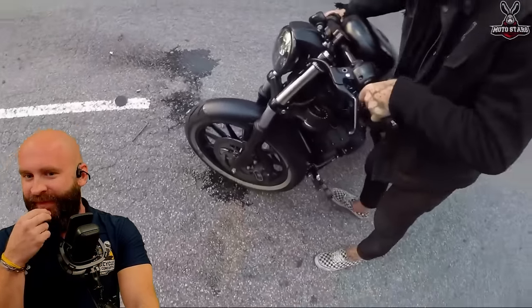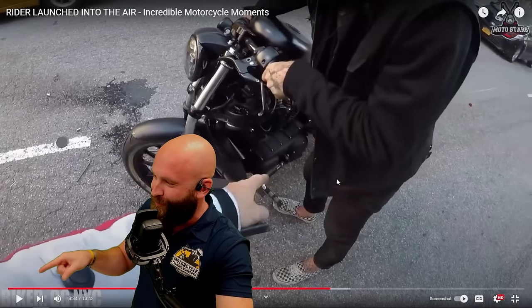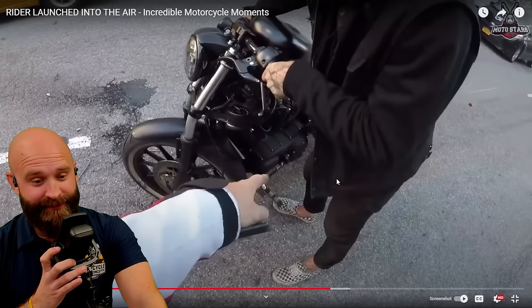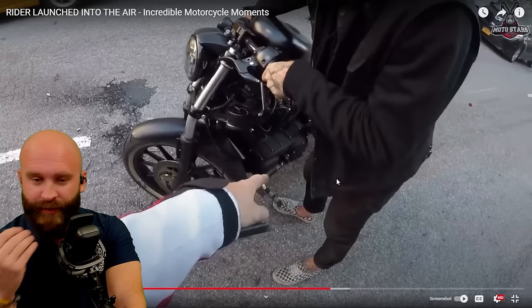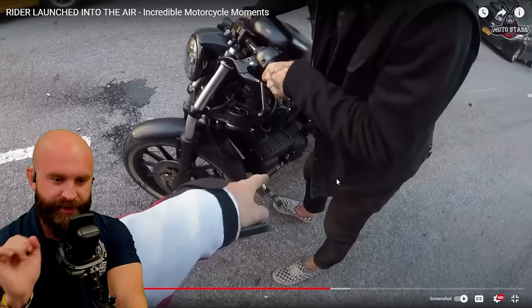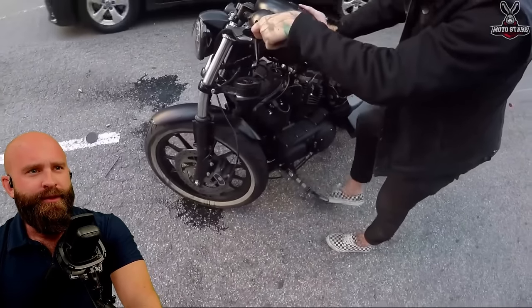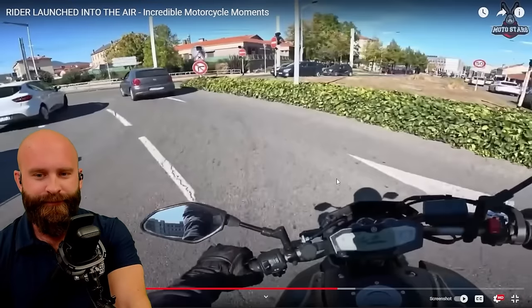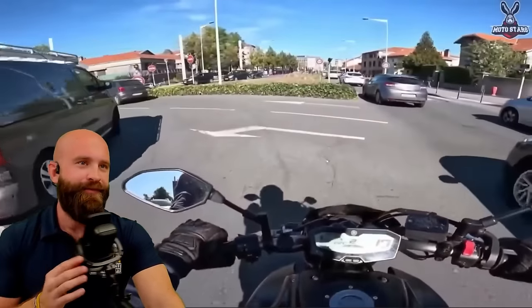Leaking oil. Put your kickstand down. Your fork is leaking oil. Dude, it's bleeding. His bike is bleeding. Probably still in gear. That's why it's not moving. So pull in that clutch. Just don't step in that. You'll get slip all over the place. Okay. Thanks for the advice, buddy. All right, here we go.